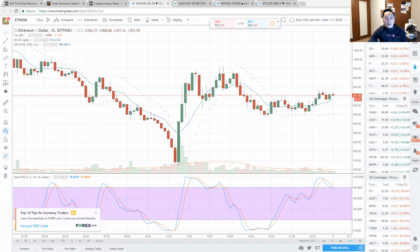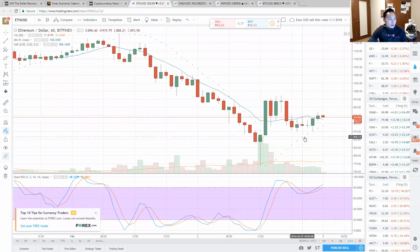Most importantly, if you just followed the SAR, you can see the SAR went all the way up here before you could have got out, instead of following the oscillator, okay? So you can follow the SAR, but most of the time the SAR gets broken out after like five to seven dots. So I don't want to confuse anyone here.